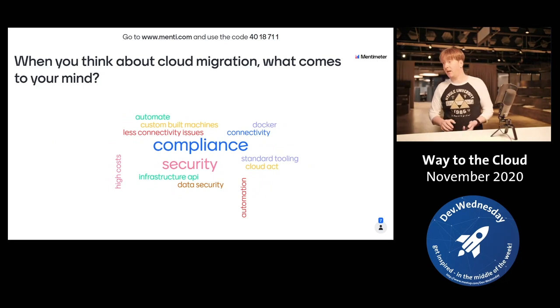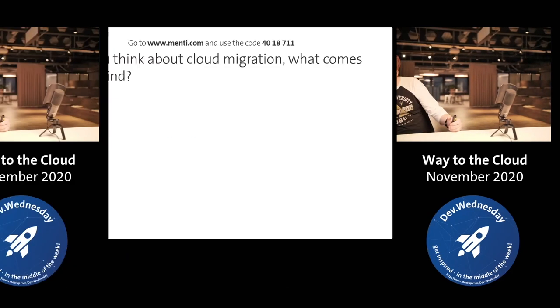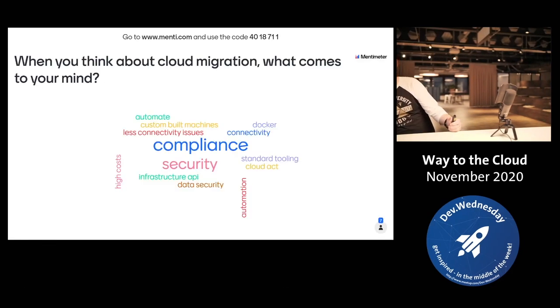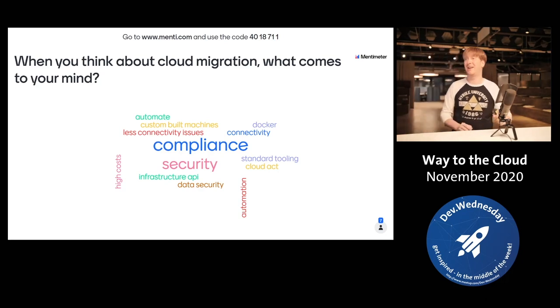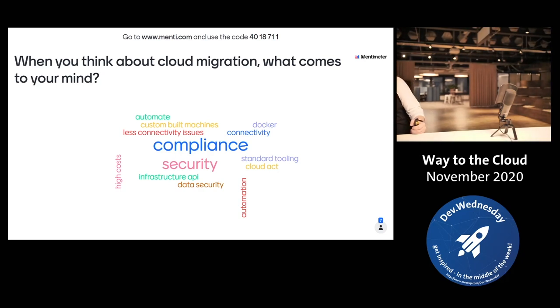Well, thank you. I see already compliance, security, automate. Automate, build custom machines, infrastructure API, data security, standard tooling, cloud act, connectivity, Docker, high cost. Yes, you pointed it well. We're going to cover all of that, I think, during our presentation. And that's exactly what we're going to talk about.